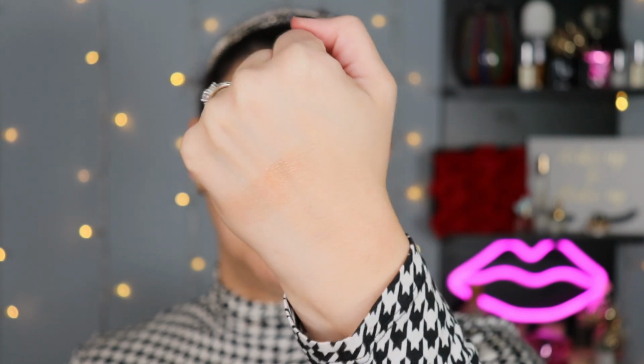You can also use it on top of other shadows, but I just think it's so pretty and it's unlike a lot of the shadows that I have. So this one does bring something different to the table. I would rather keep this one over the ColourPop, so that's what I'm gonna do.